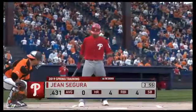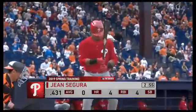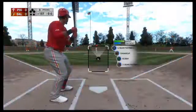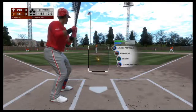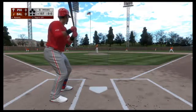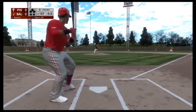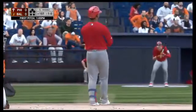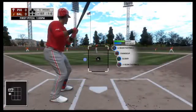Settling in now, Gene Segura. He will lead this one off today. Off the afternoon for Philadelphia, the shortstop, Gene Segura. First pitch coming. Here it is. And that misses, ball one. First pitch, 105.